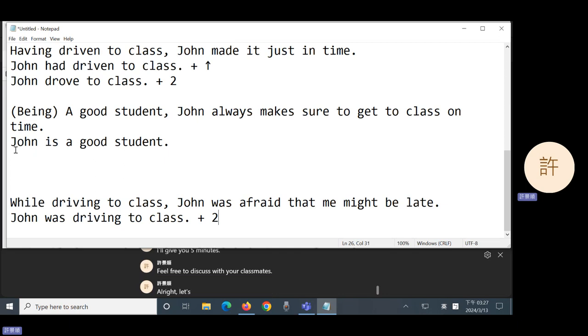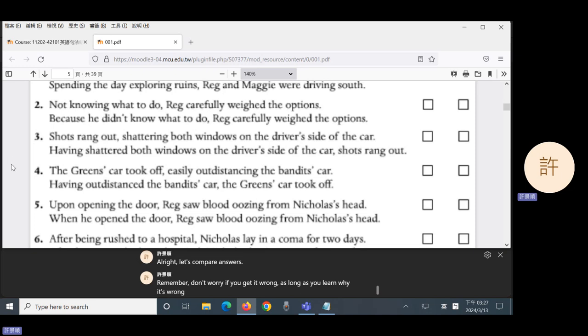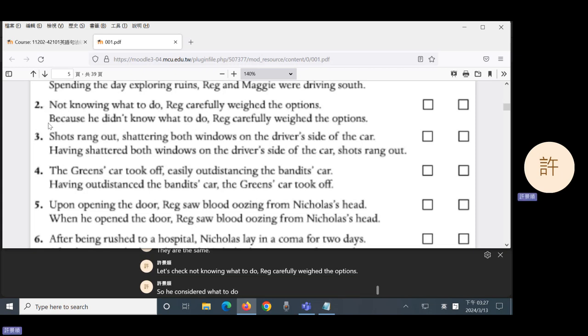All right, let's compare answers. Remember, don't worry if you get it wrong as long as you learn why it's wrong. Number two, are these two sentences the same? They are the same. Let's check. Not knowing what to do, Reg carefully weighed the options. So he considered what to do. Because he didn't know what to do, Reg carefully weighed the options. Yes, these two mean the same thing. Good.